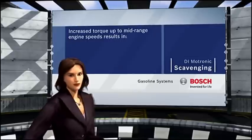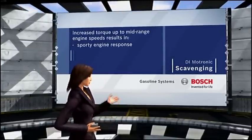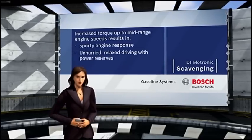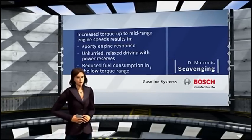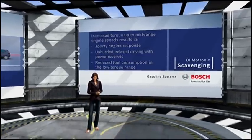The benefits of DI Motronic scavenging technology: a sporty engine response, unhurried, relaxed driving with power reserves, reduced fuel consumption in the low torque range.